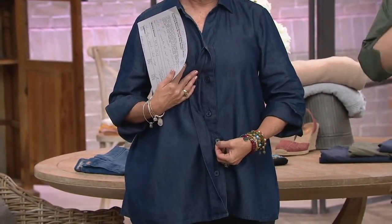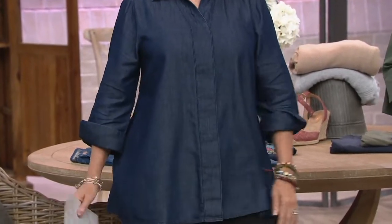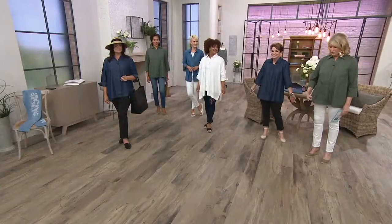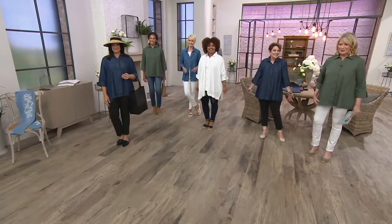So there's 1, 2, 3, 4, 5, 6. 6 layers just down the front. That's a lot of fabric. How is this $34? Well, I don't know. I don't know, and I don't know. It just is mind-boggling that it is.